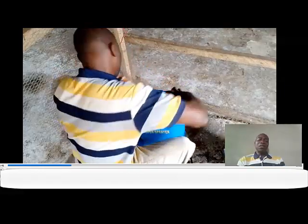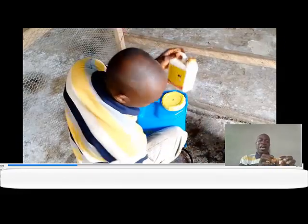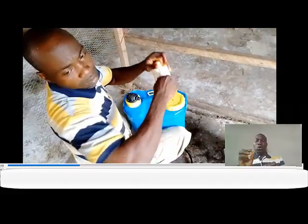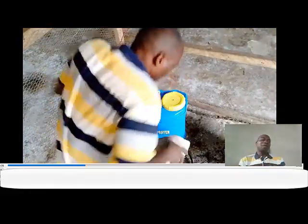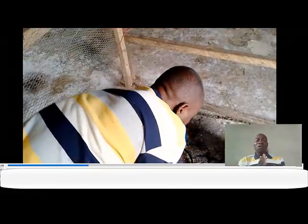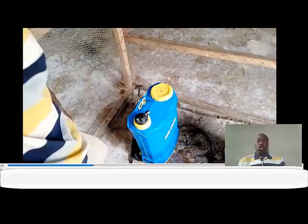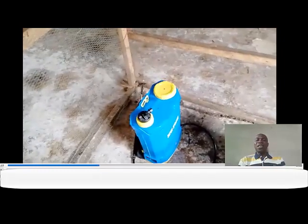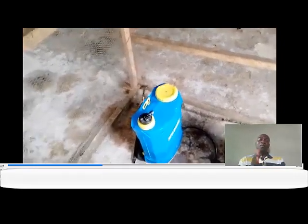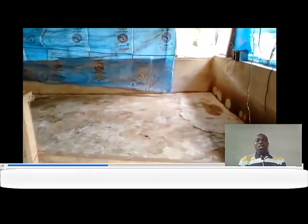Then you have seen that I use a particular container to measure the disinfectant that I want to use for the volume of water that I've measured. Very, very important, please. Follow the manufacturer's instruction on your farm. When you are doing your poultry business, please make sure that you do everything to detail. I've mixed it now.